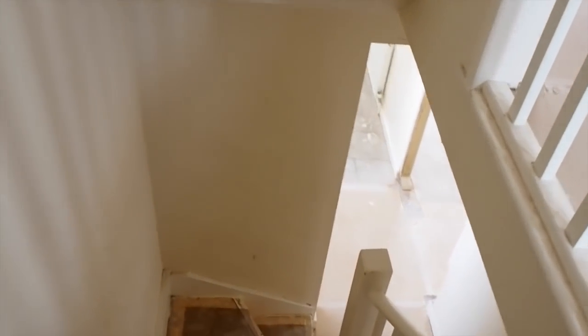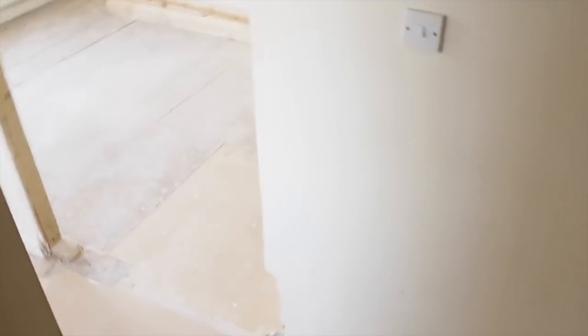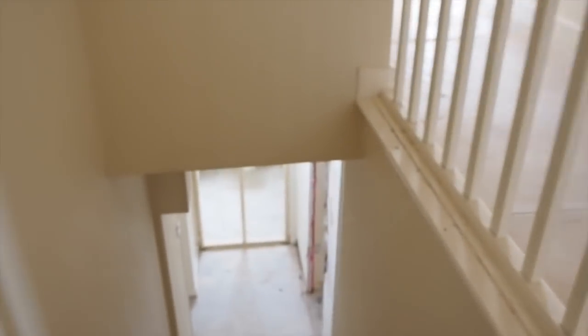I have a few meetings down here today, which is why I'm here, because there's no trades working till tomorrow. But we are meeting the gentleman from the council, so we always try and get the council out to have a look at the house while we're at this stage.